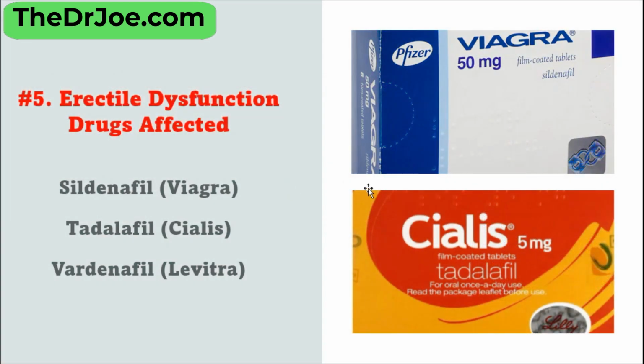Now, the next group of medications to talk about that are affected by grapefruit or grapefruit juice consumption are the erectile dysfunction medications. And in this instance, one has to be very, very careful because you could end up with terrible side effects when you consume them with your grapefruit or grapefruit juice.